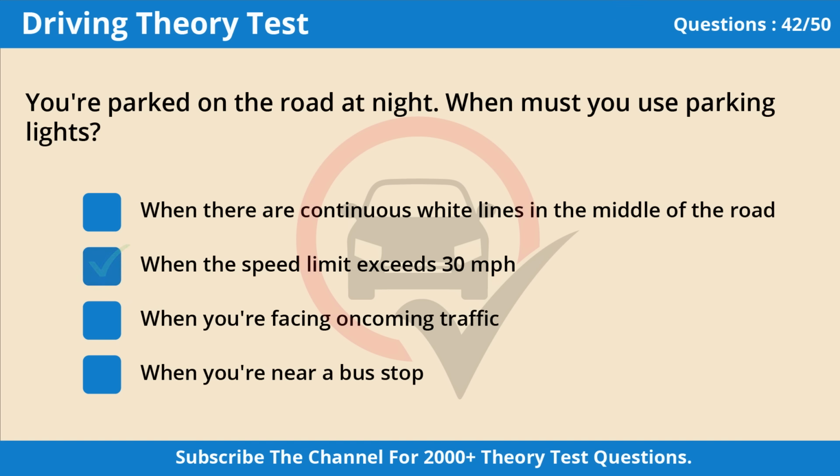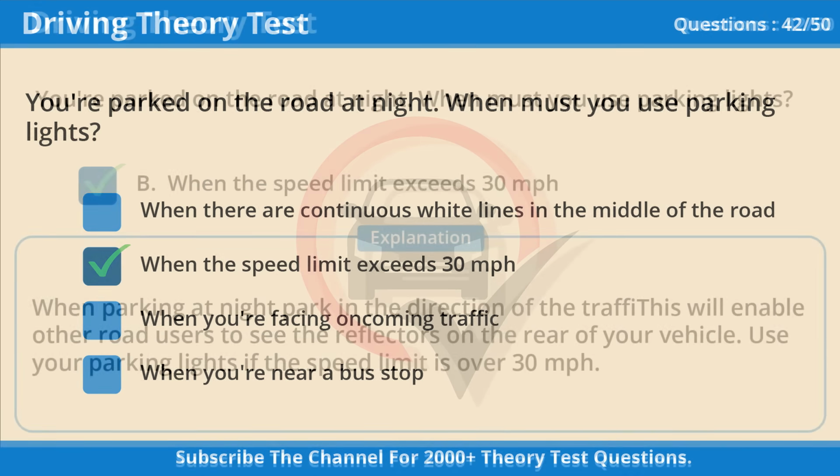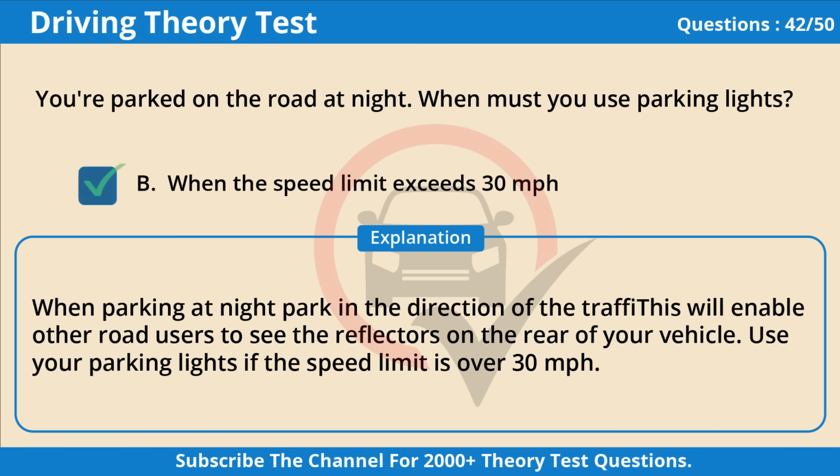B. When the speed limit exceeds 30 miles per hour. When parking at night, park in the direction of the traffic. This will enable other road users to see the reflectors on the rear of your vehicle. Use your parking lights if the speed limit is over 30 miles per hour.